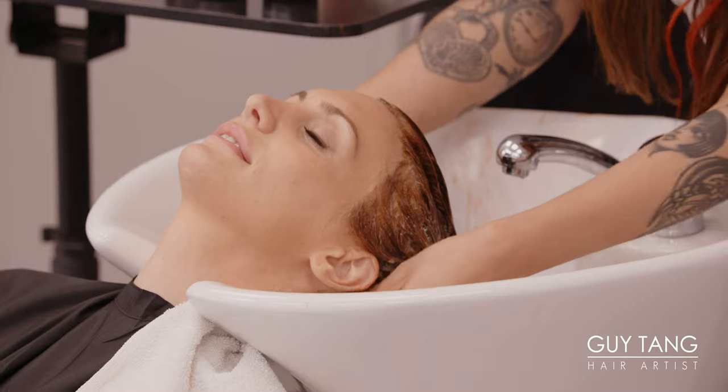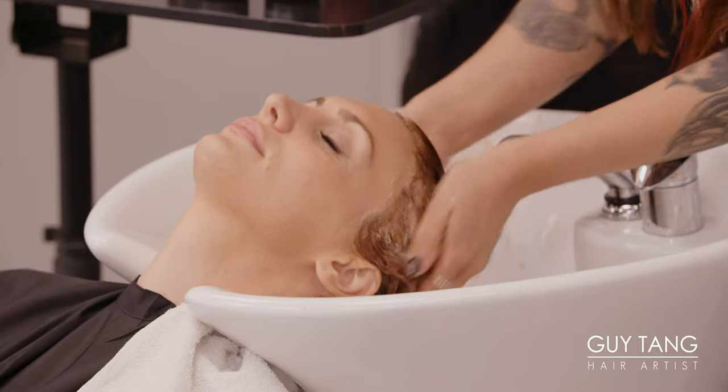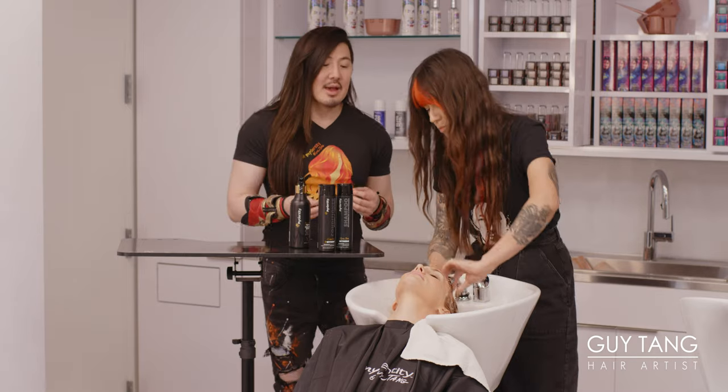Obviously right now we are rinsing out her color, so we're gonna make sure the shampoo's throughout a little bit, but the main focus is on that scalp. And then when you apply the conditioner to your hair in the shower, focus on the mids and ends and not put the conditioner on your scalp. And that's how your hair is gonna last longer.